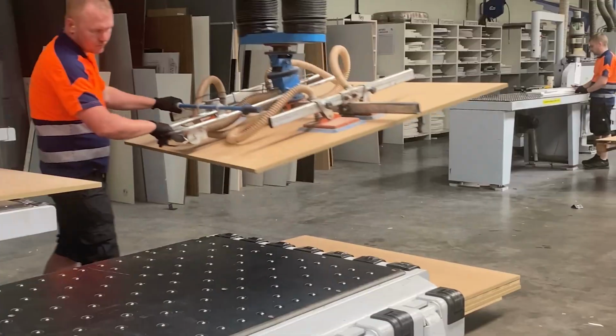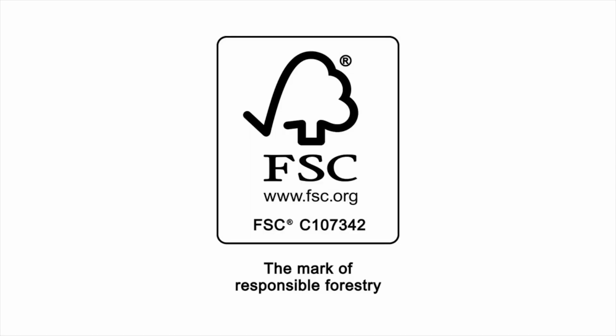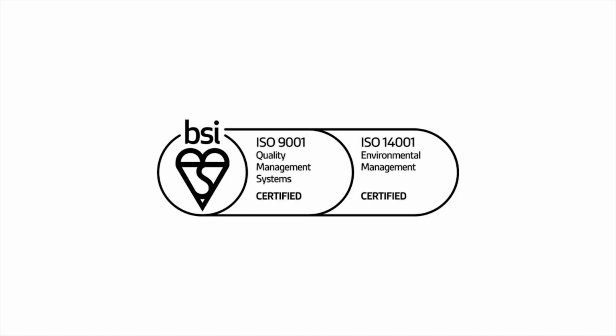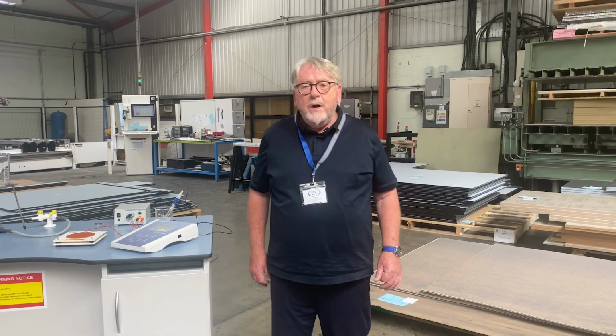We hold a number of certifications to do with our manufacturing. We hold a fully up-to-date FSC certification. We hold ISO 9001 quality certification. We hold an ISO 14001 environmental certification, and we have EPDs, which stand for Environmental Product Declaration certifications for our Trespa and EGA materials.